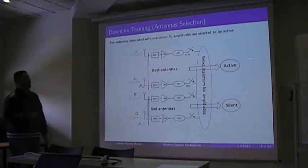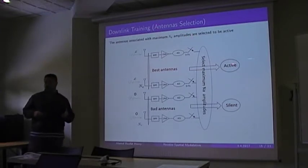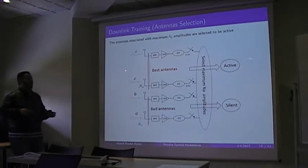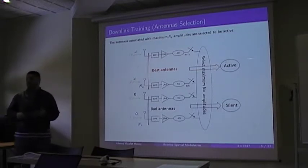In the first downlink training, the user terminal wants to know which antennas are active, the antenna association. The base station in the downlink training sends pilot symbols to the active antennas, such that each active antenna receives signal X, and each bad antenna receives a 0 signal. After that, we measure the amplitude of each antenna from all the NR antennas, and we select the antennas associated with the maximum NA amplitudes to be active, because those antennas are the good antennas.